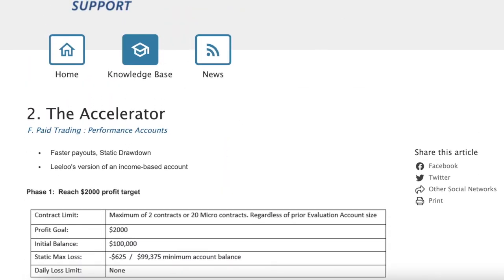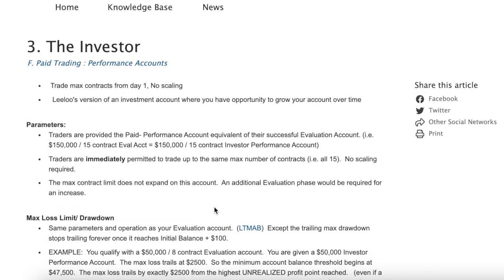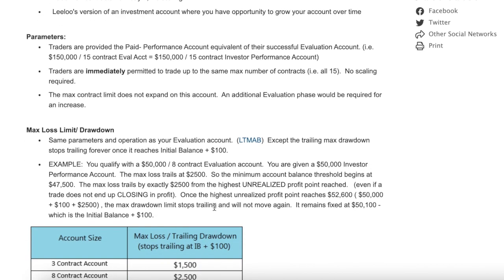Let's touch on the investor account. Again, I don't think this is as smart of an option. I feel like the way it's kind of sold is like, hey, you can trade your full clip, 12 contracts right away. Oh, but guess what? You're not going to be able to withdraw hardly any money for 4 months. So there's not too much benefit to having 12 contracts right away. So this one doesn't have 2 steps. The accelerator had, make your first 2,000, then you move on to step 2. This one is just 1 step.